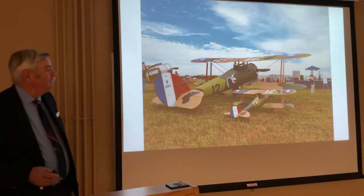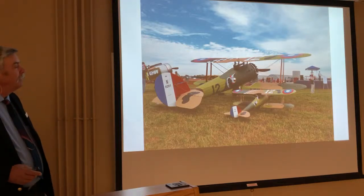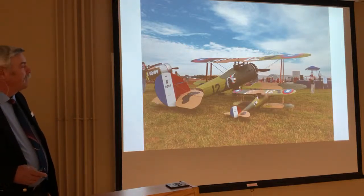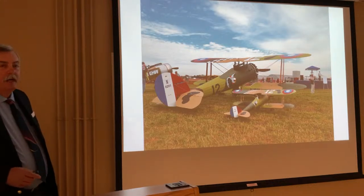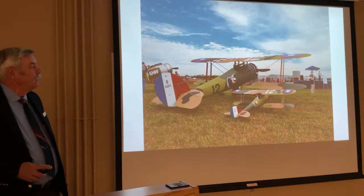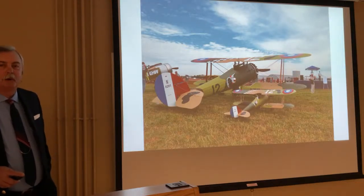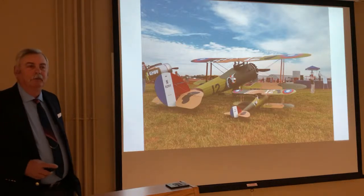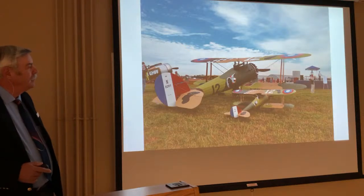So in September of 2015, we went back to Wright Pat with our finished aircraft. Didn't fly it. At that point, I'd lost my medical. But it was done, and we were back together, and it was nice to go back. I mean, the guys are still there. This is quite a small group of people who do this, but enthusiastic. It's important.